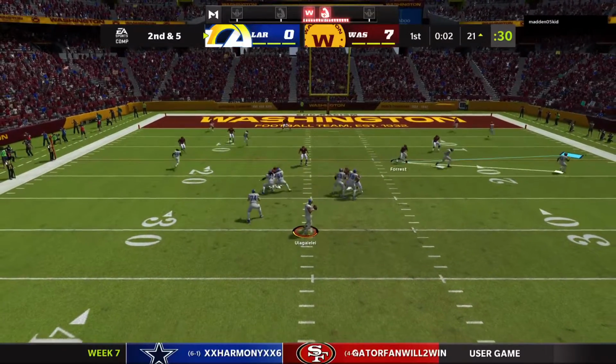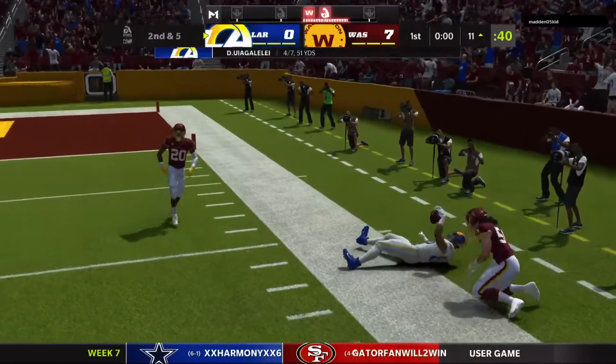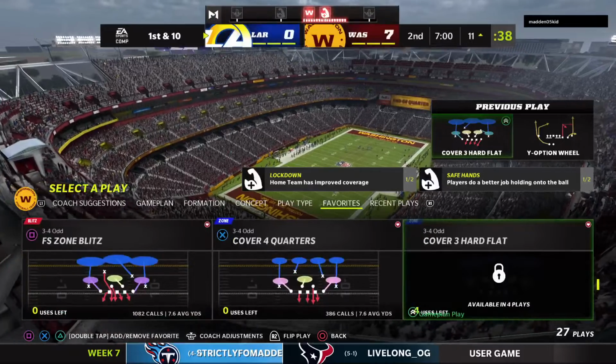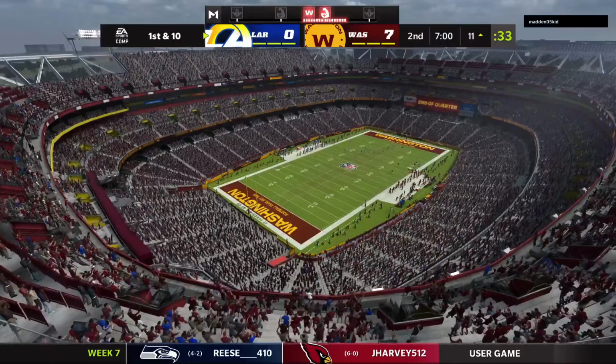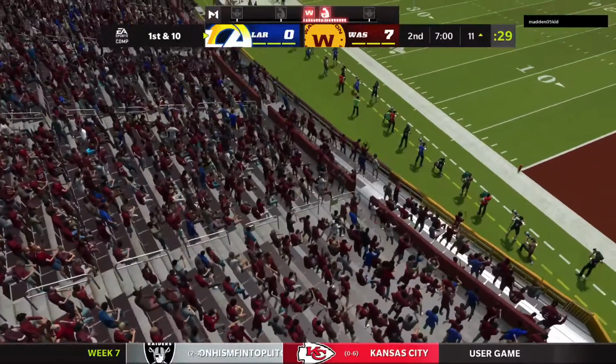They're going to look to throw. That's complete. Okule-Bunam. And he will be out of bounds here on what will turn out to be the final play of this first quarter. The Rams with the football here to begin the second quarter, as they've got it with a 1st and 10.